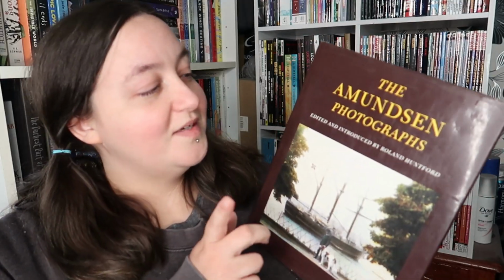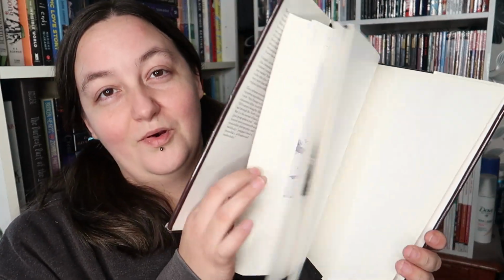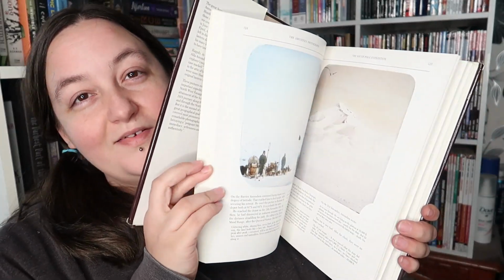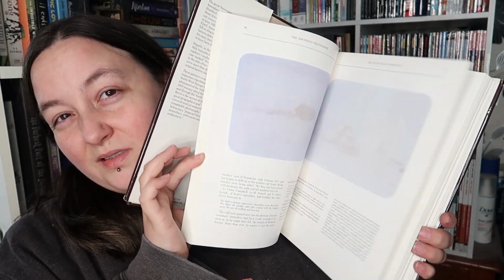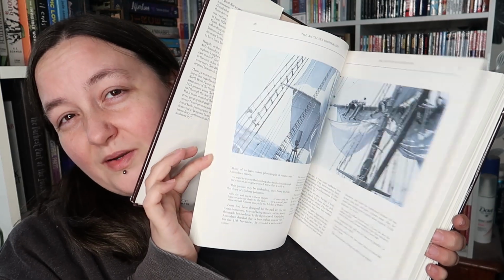Next up we have the Amundsen photographs, edited and introduced by, you guessed it, Roland Huntford. Again, similar thing, but with Roald Amundsen. Photographs, words. There are a lot of colourised ones in here, which is cool. So a bit different to all the black and white ones.